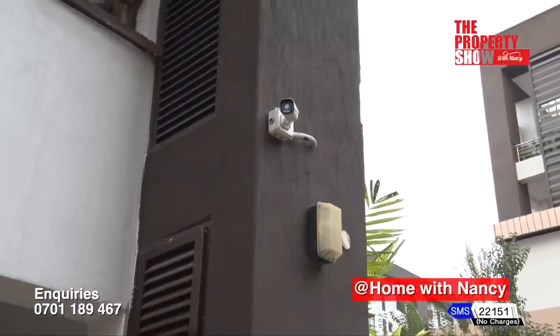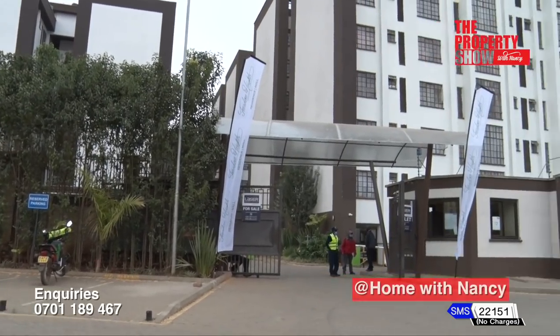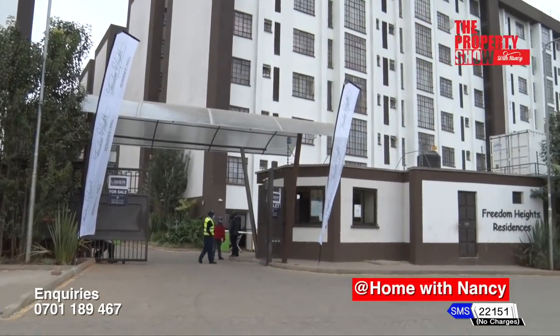The security in this place is top-notch. I'm so impressed, because within this building, there is no one who would walk in unnoticed. Their systems of security, whatever they put in place, is one of a kind.